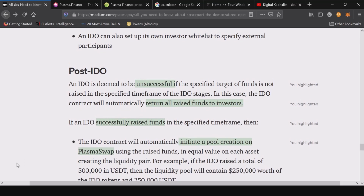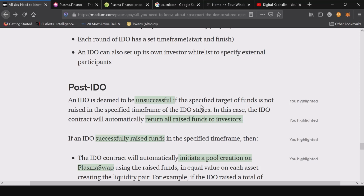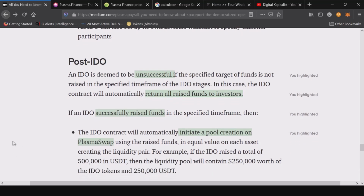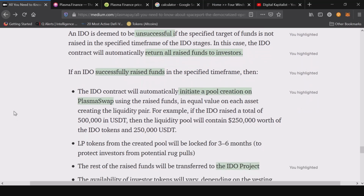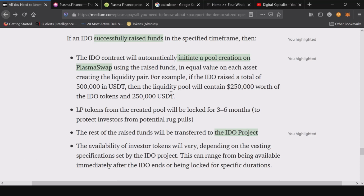Now, if the IDO is not successful and the specified target funds are not raised in the specified time frame for the IDO stages, the IDO contract will automatically return all raised funds to investors. However, if an IDO successfully raises funds in the specified time frame, then the IDO contract will automatically initiate a pool creation on PlasmaSwap using the raised funds, with an equal value of each asset, creating the liquidity pair. For example, if the IDO raised a total of 500,000 in USDT, then the liquidity pool will contain 250,000 of the IDO tokens and 250,000 of USDT.